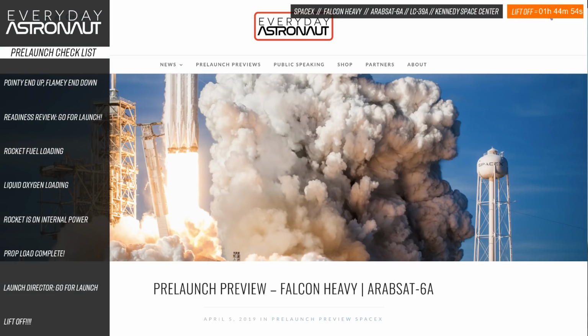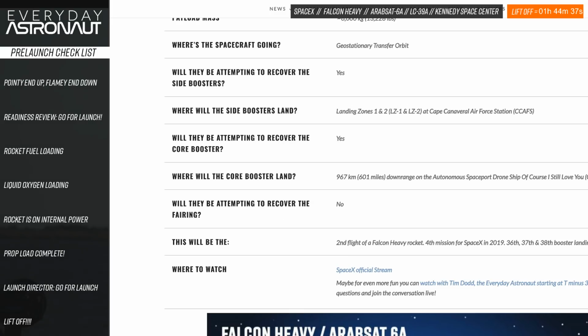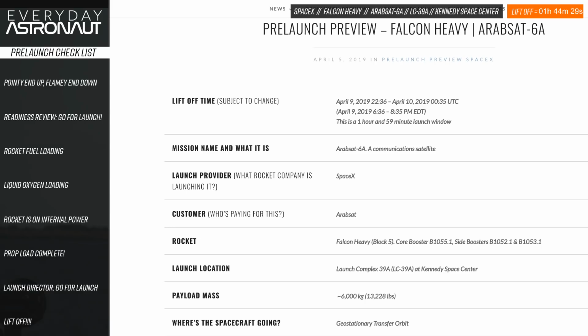This is SpaceX's Falcon Heavy rocket, and it's taking off today, April 10th, 2019, again at 8:32 Eastern, which is 00:32 UTC on the 11th. This is the Arabsat 6A communication satellite for Arabsat. The launch provider is, as you can guess, SpaceX. Next, the customer is Arabsat, as I mentioned a second ago. The rocket is, of course, as I mentioned already like 5 times, the Falcon Heavy Block 5.